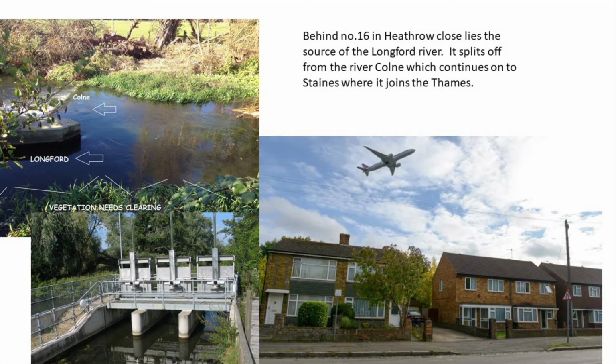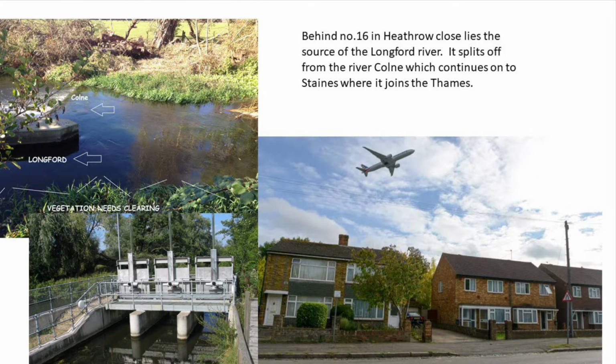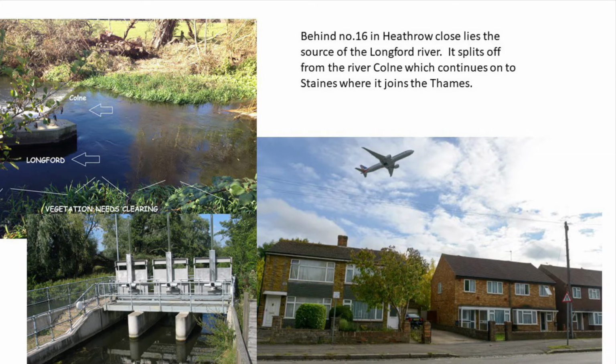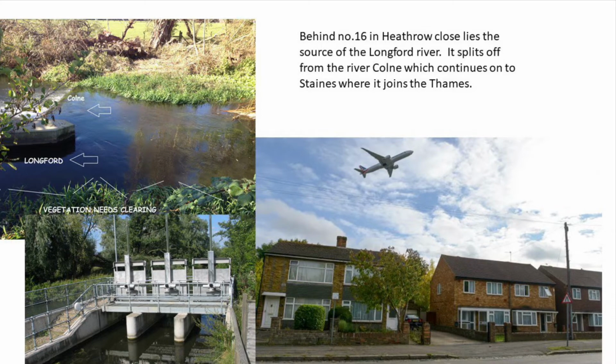Modestly, it begins behind what used to be Mrs. Ellis at number 16, Heathrow Close. The Longford begins. It's not very romantic, is it? Like the Nile or the Zambezi. It's behind number 16 in Heathrow Close.